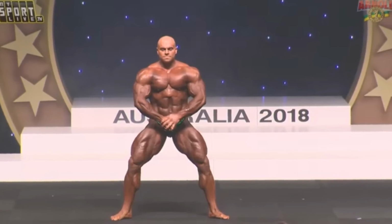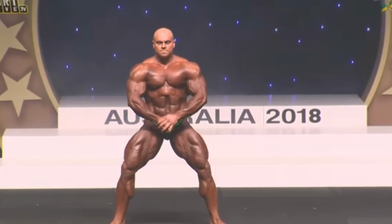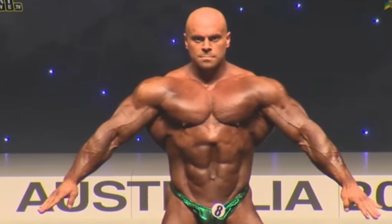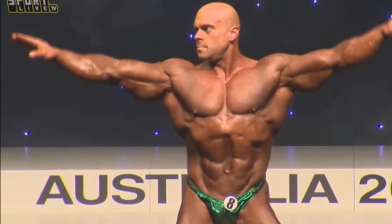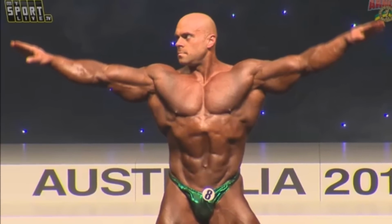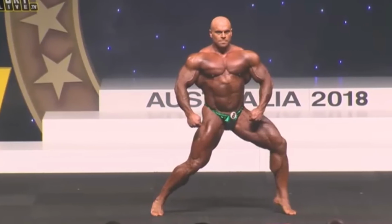And this is a guy who does bring pretty good conditioning to the stage, but overall his physique, I don't want to hate on the guy, but honestly, it's one of the least aesthetic physiques. I don't want to say ugliest, but it's just not pretty to look at. This guy's physique, his midsection, I think it's just horrible. However, his conditioning is usually on point, so that's probably what got him that fourth place spot.